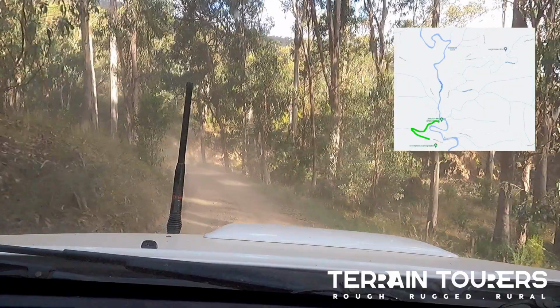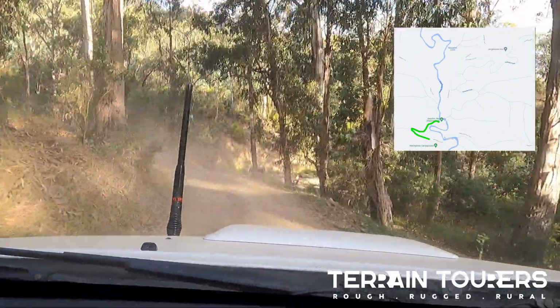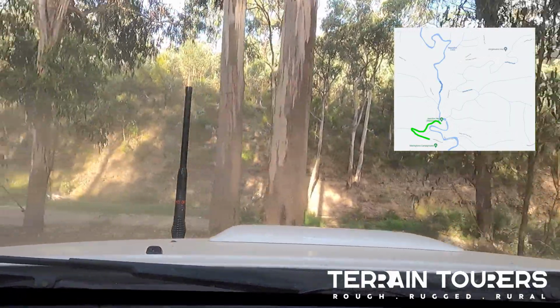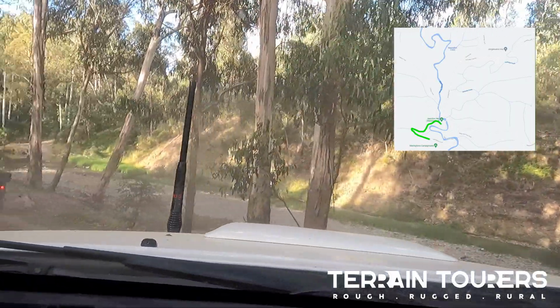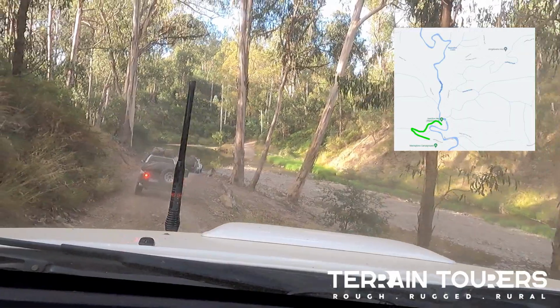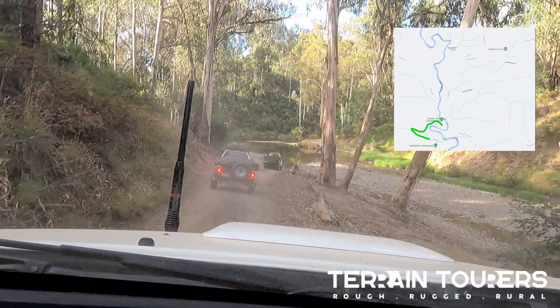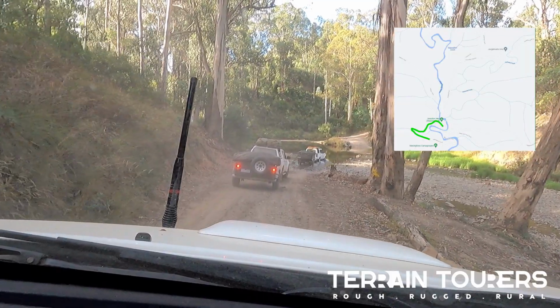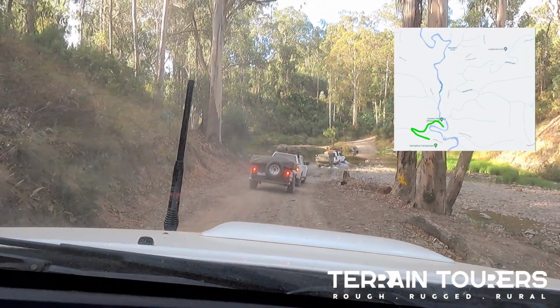I think you will see someone down there in this video. Quite a nice area there to pull up right next to the river. However, I will say with a trailer to get into both those spots I just mentioned may be a bit difficult to get around and do that hard right hand turn.